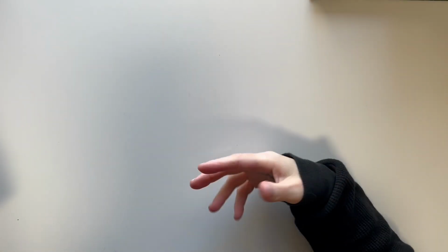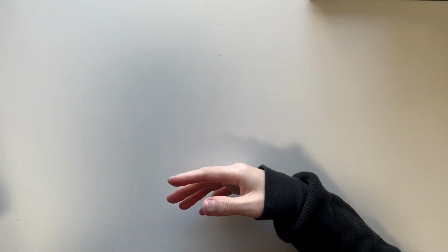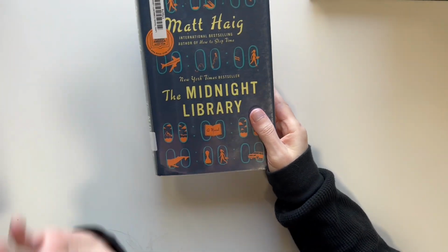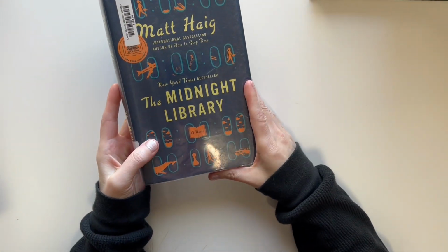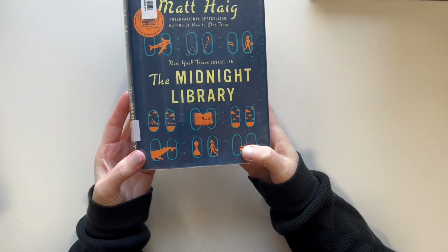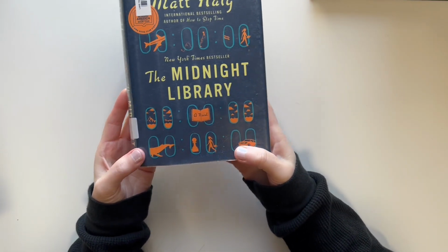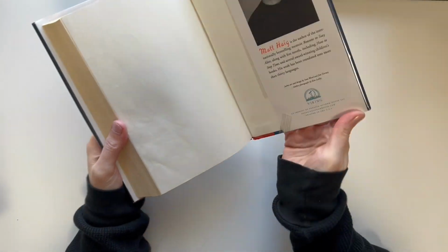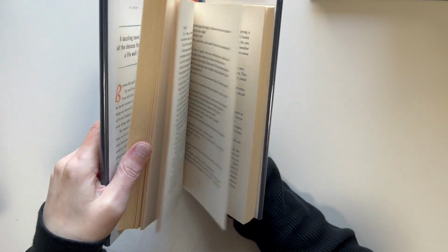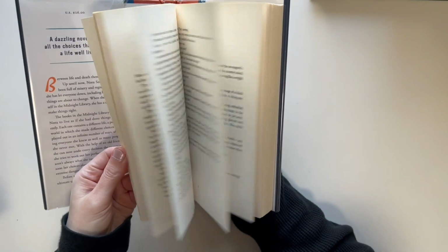The next two are adult books, and then I have some picture books. And even though my daughter is 10, we still read a lot. Well, she's 9, but she's about to be 10. We still read a lot of picture books. This is Matt Haig, The Midnight Library. This book's super popular. My library had 2 or 3 copies of this. So I'm sure a lot of you have heard of it. If not, I've never read it, so I want to give it a try.